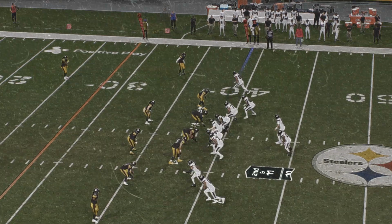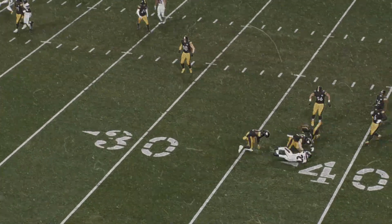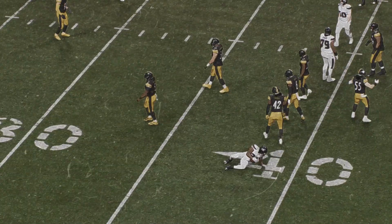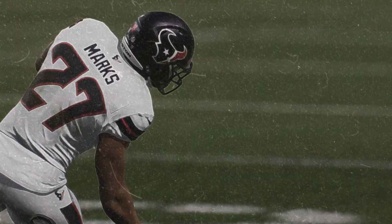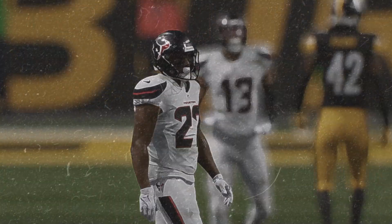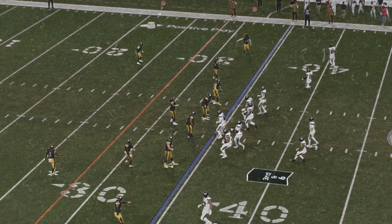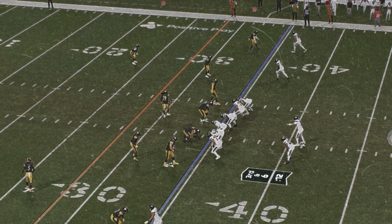Negative yardage. Stroud looking to throw, checks this down to Marks out of the backfield. Wow, dropped at the 35, so able to display his strength, but not much room to operate. It's a short completion, just 4 yards. And now 3rd down and 6 to go. They are in need of 6 yards here if they hope to move the chains.